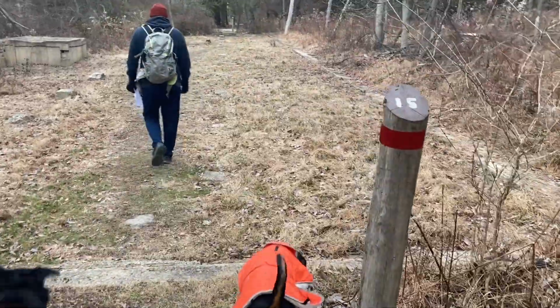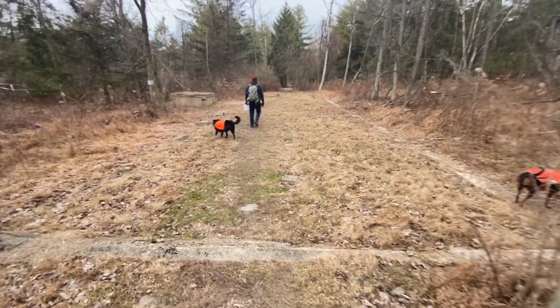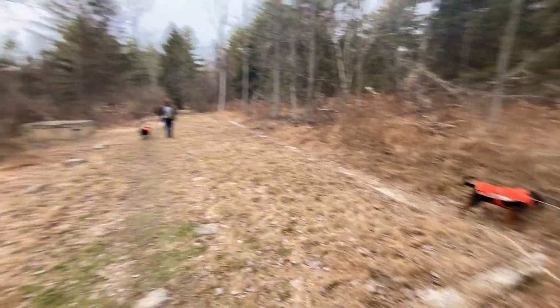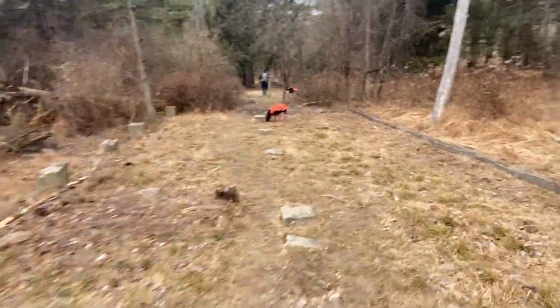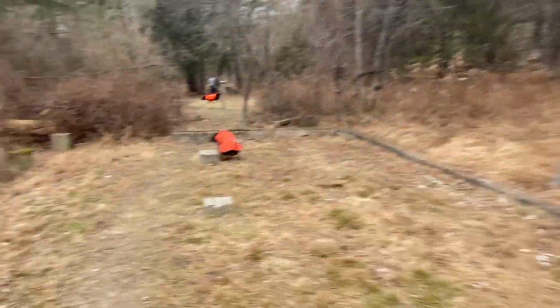So here's the CCC barracks. I'll zoom it out. You can see the outline of it. And this was also the German POW's mess hall. It's a pretty big building, you can see. So here we are walking through the CCC barracks and the German POW mess hall. You can see the concrete foundation on the outside.